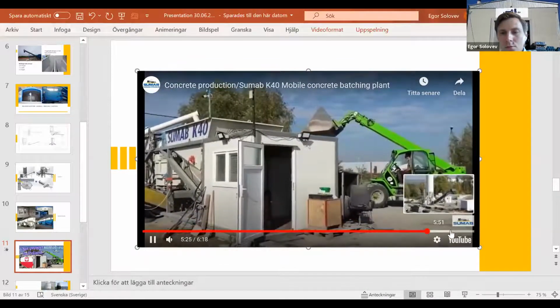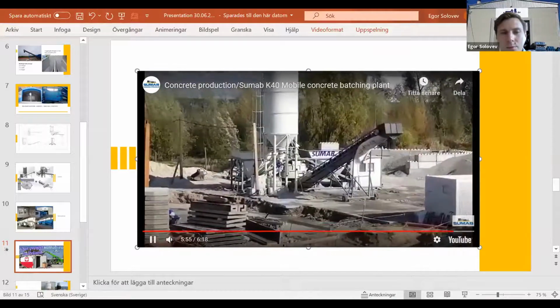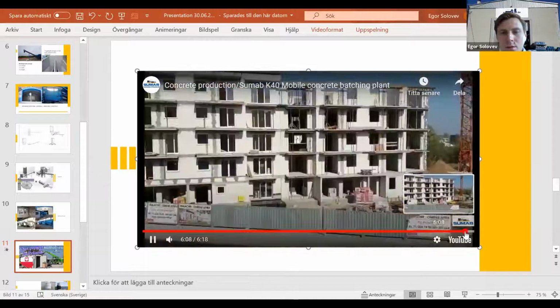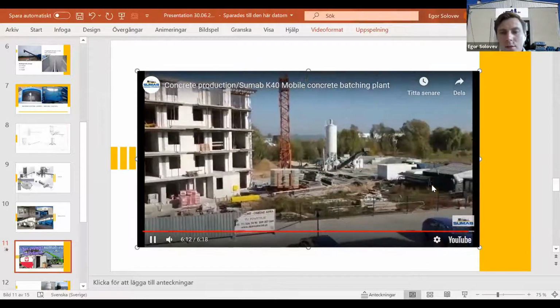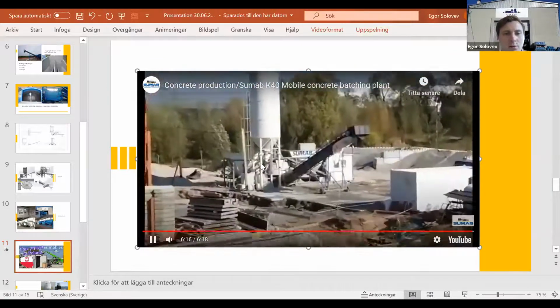So now you can see how it looks from the longer distance, and what he has already built with this plant.